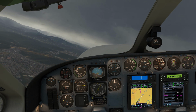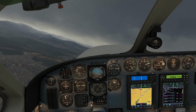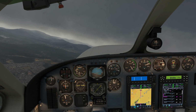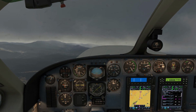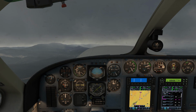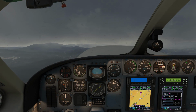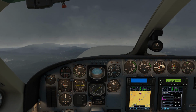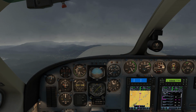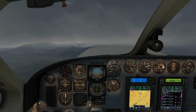Out over the hills, continue our climb. So I've been trying to climb at sort of 120, 130 knots. I don't know what the best rate is, but that gives me a pretty decent climb performance. I'm getting almost 1,500 feet a minute at 130. And here's where you have to manually change your needle.